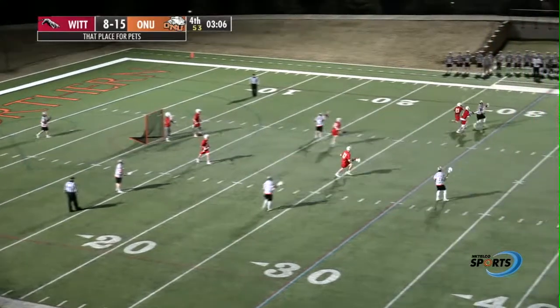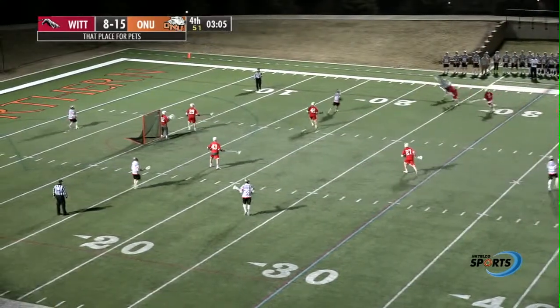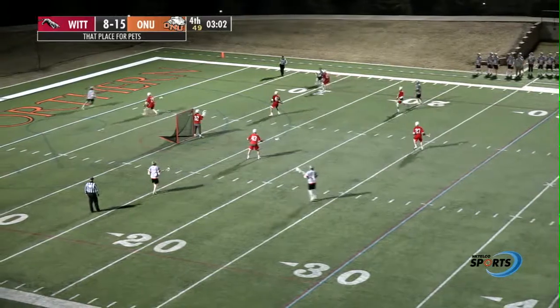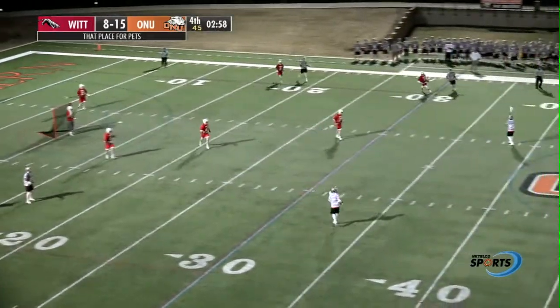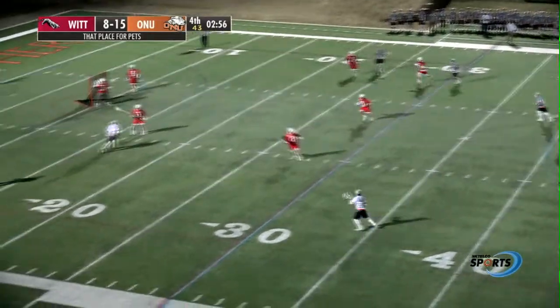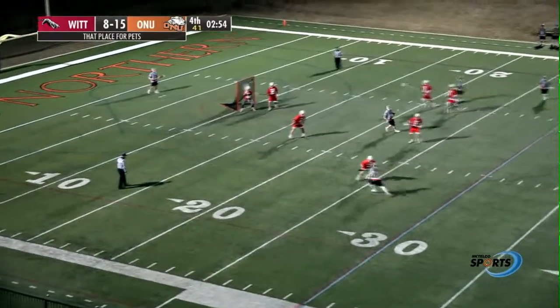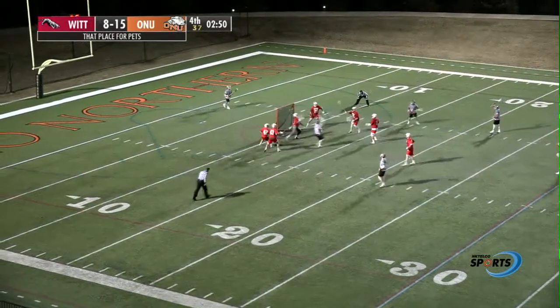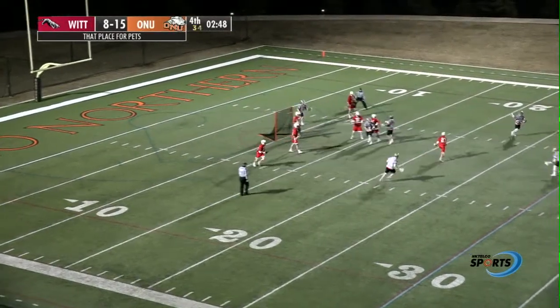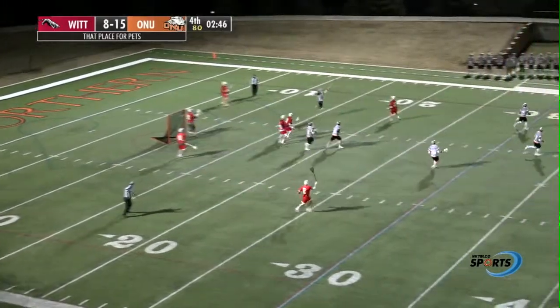And what's impressive is it's not just the offense. Pizarro has had a fantastic fourth quarter in goal with his saves. He's also got 4 ground balls in this game. So he's really kind of tried to help out doing a little bit of everything. 10 saves on 31 shots faced for Pizarro.